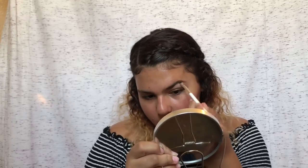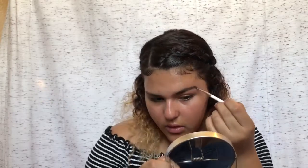So I take an angled eyebrow brush, dip it in the product, and I'm gonna have my mirror up here. And I just take my finger or whatever. I do have eyebrow hairs, so it's not like I don't have anything. I just fill in the sparse areas. And you can use your finger to clean it up. I use my finger a lot to clean it up, but yeah, get this and just brush it out.